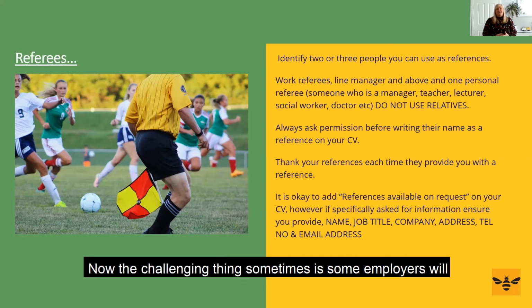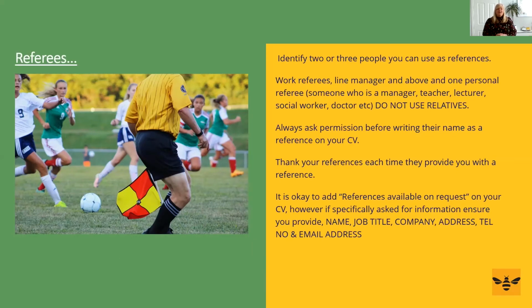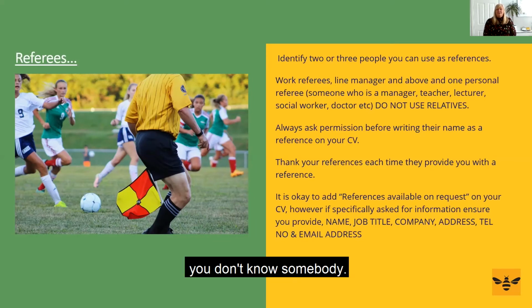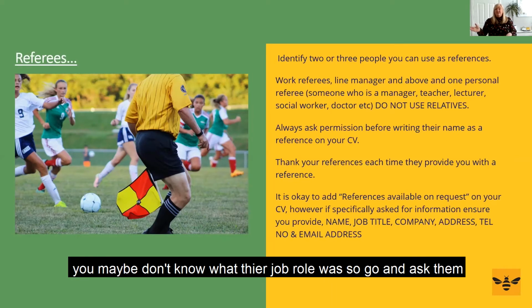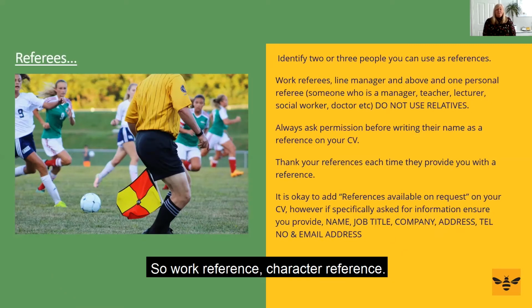Now, the challenging thing sometimes is some employers will ask for a character reference of somebody that's known you for at least 3 years, and that can be quite difficult sometimes if you don't know somebody. So it takes a little bit of research. It might be a neighbour that you maybe need to know what their job role was, so go and ask them what they do and would they vouch for you as a person. So work reference, character reference.